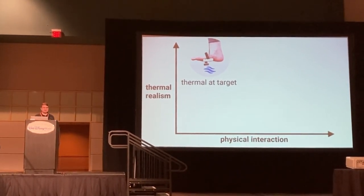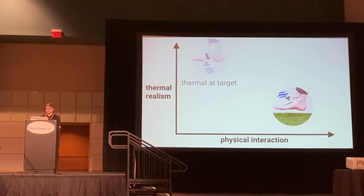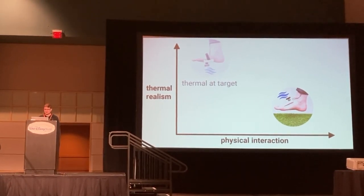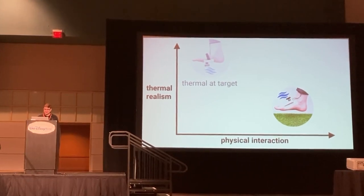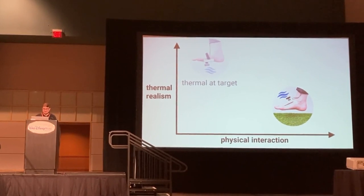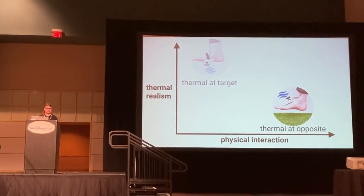So now let's try moving the Peltier around to boost physical interaction. The extreme case would be this, placing it on the opposite side of the foot. This leaves my sole completely free to feel the grass. So what's the catch? Well, this was actually one of the first things that we tried. In haptics, sometimes you can find unexpected illusions that work just as well as rigorous engineering implementations. Unfortunately for us, this wasn't the case here. Feeling the thermal sensation on top of the foot rather than the sole felt completely unnatural and unexpected. And so this mismatch results in very poor thermal realism.